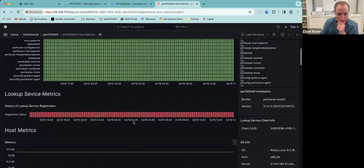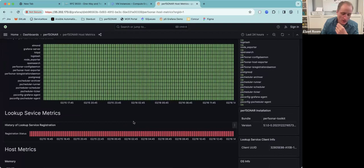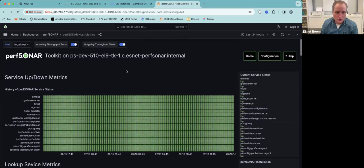So different applications like pScheduler have long had the ability to export things in Prometheus type format. We've got node exporter on the boxes, and PS config we also instrumented, so we can collect all that. It all goes into OpenSearch, so we're not adding another database or anything like that. It all goes into the local OpenSearch instance, and then we can create dashboards in Grafana and do stuff like that.